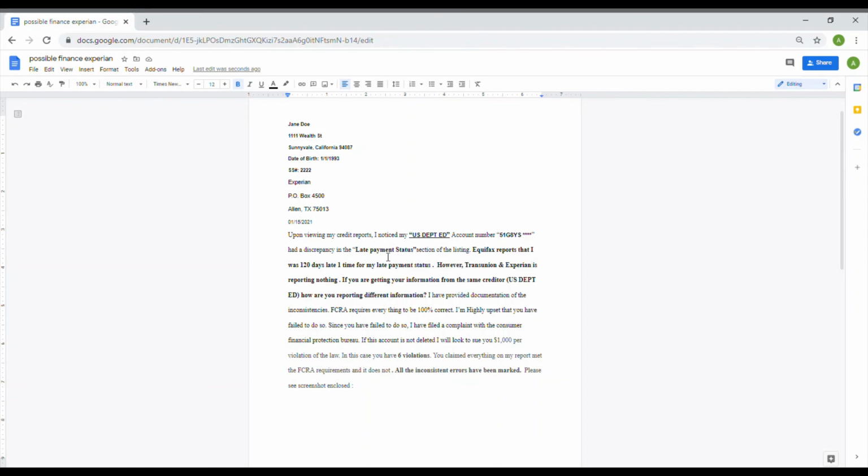And what I want to enclose it with is the ID, with some type of bill with your current address. So if your ID does not match the return address, say Jane Doe and her ID doesn't say the same address, well, you need to at least add 2 bills with the ID, or you could add your social security card.